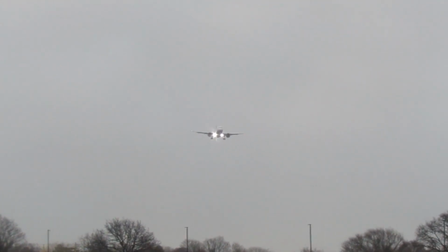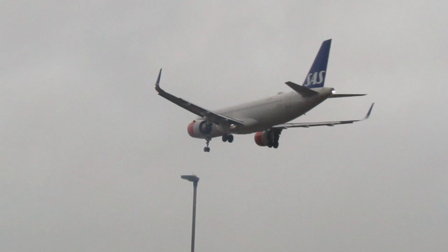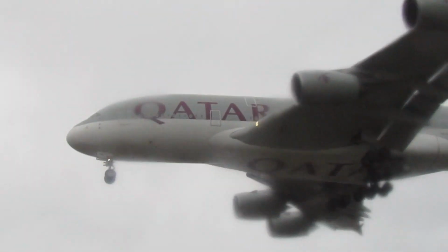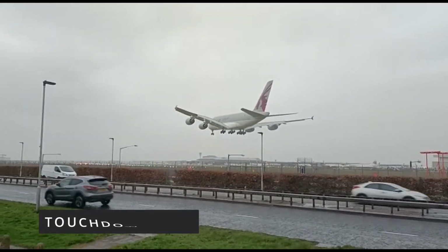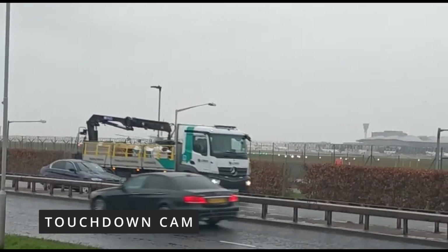Right, we've got another one coming in, and then we've got a Qatar A380. Right, here we got another one coming in. I don't know what it is.